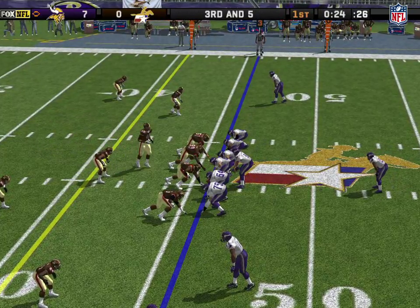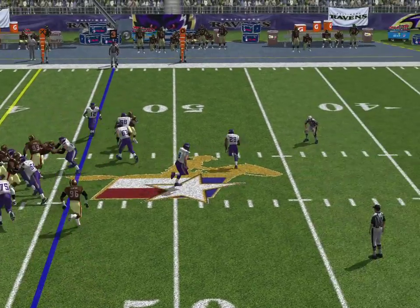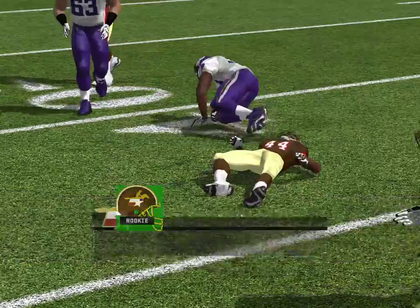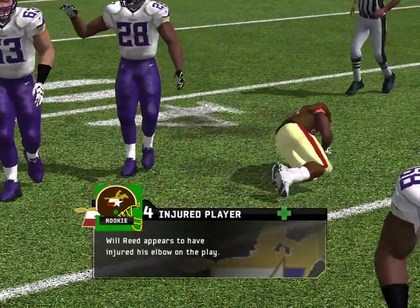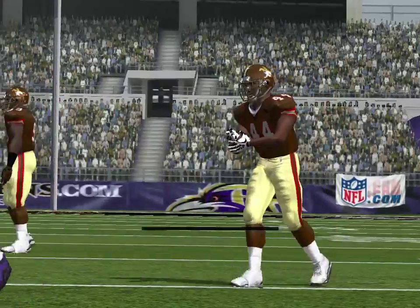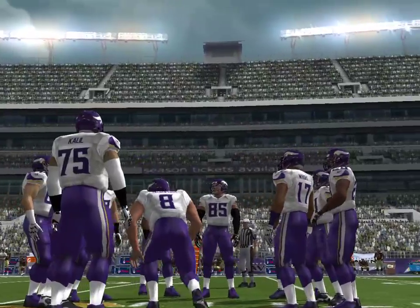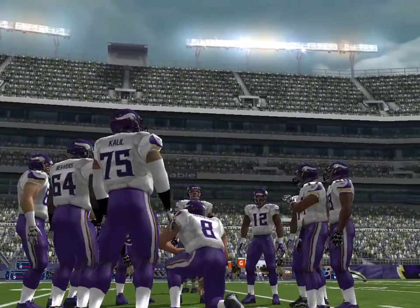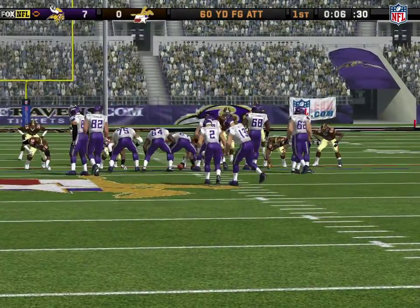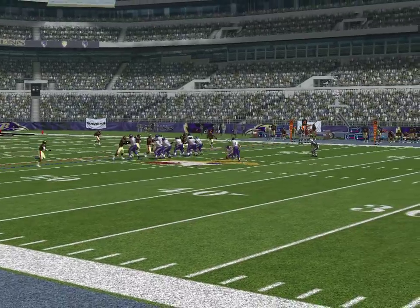Set. Hut, hut. Stops him short of the marker. Number two will have to get all of this field goal.